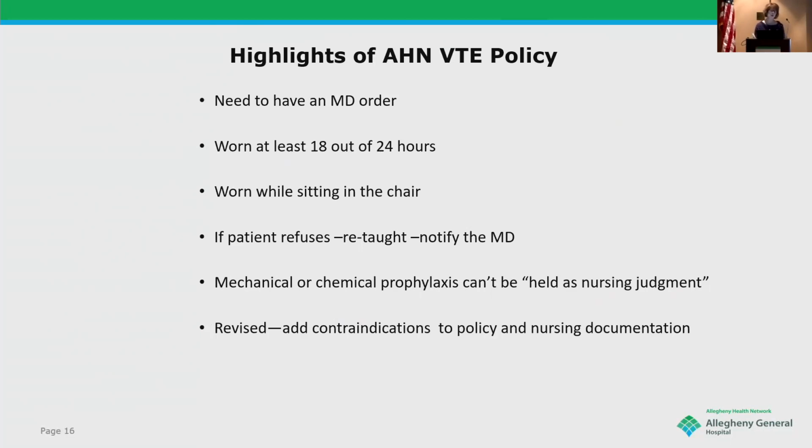But again, don't hold it. Call the resident and ask, should I give it or not give it? That's really the best practice. And right now we're revising, because we did want to add a contraindications column, not only to the policy, but also to our electronic documentation record.